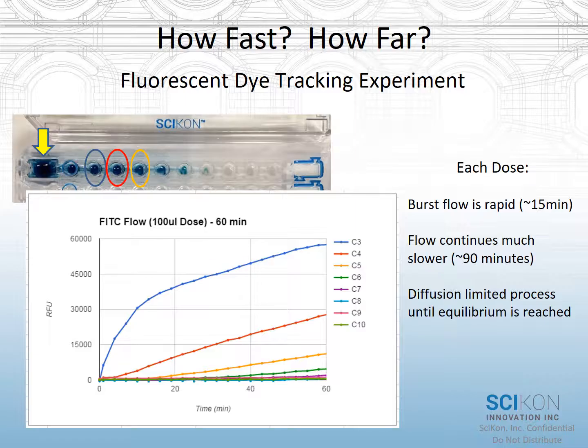What we generally see, or what we always see, is there's a quick burst phase where it takes about 15 minutes of rapid flow, where there's a rapid increase in drug or compound concentration in the upstream wells, and that 15 minutes is followed by a much slower flow, which persists for about 90 minutes to 2 hours, where there's a more gradual increase as the compound is slowly spreading across the plate.